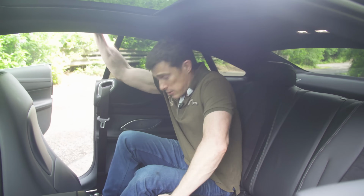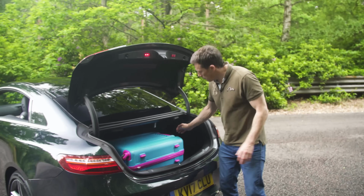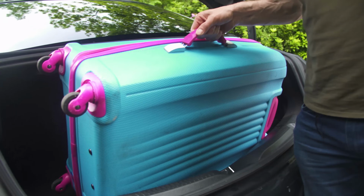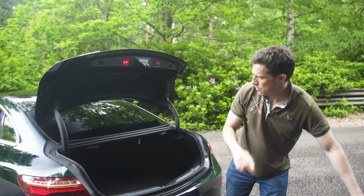Now, let's look at the boot itself. The capacity is actually pretty big. You can fit lots of stuff in it. However, because it's shallow, it does restrict what you actually can fit in there. So yeah, just be wary of that.